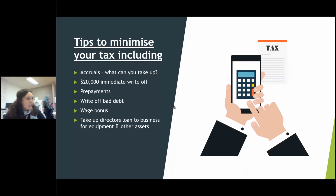Okay, so the next one here is prepayments. Now I have it in the next section with regards to how you are accounting. Are you accounting on a cash or accruals basis? Like I've got some clients that, for instance, have raised $80,000 worth of invoices that haven't yet been paid, so it might be best for us to do your tax on a cash basis. I've got one client where it's about a $40,000 difference. So it's the difference between them paying an extra $12,000 and saving that $12,000 just by switching between accruals and a cash basis. So this is really important. It depends on the type of business that you are.